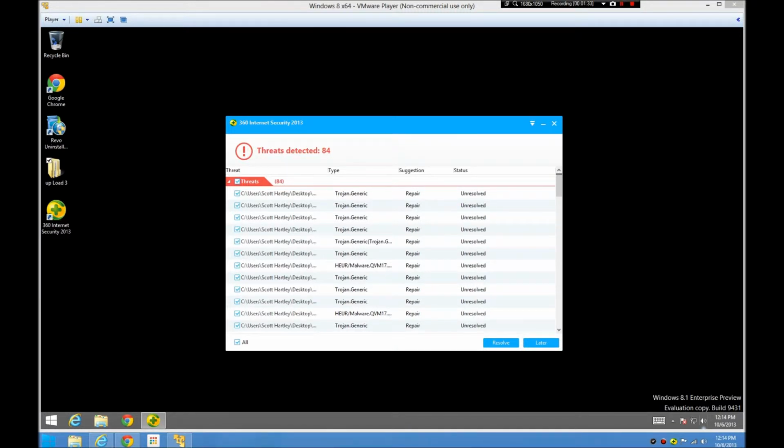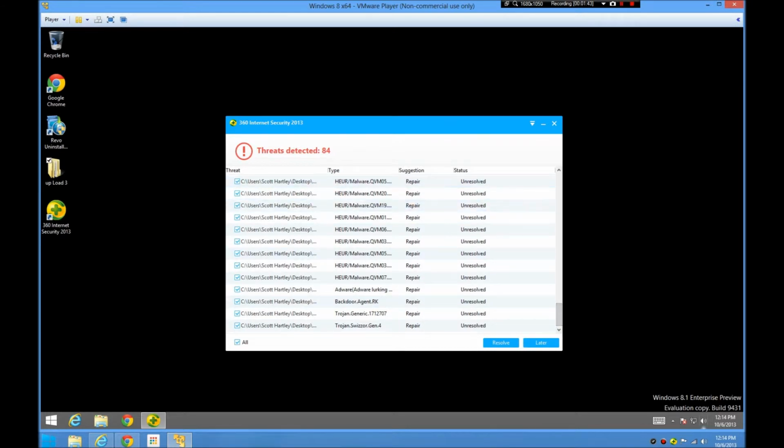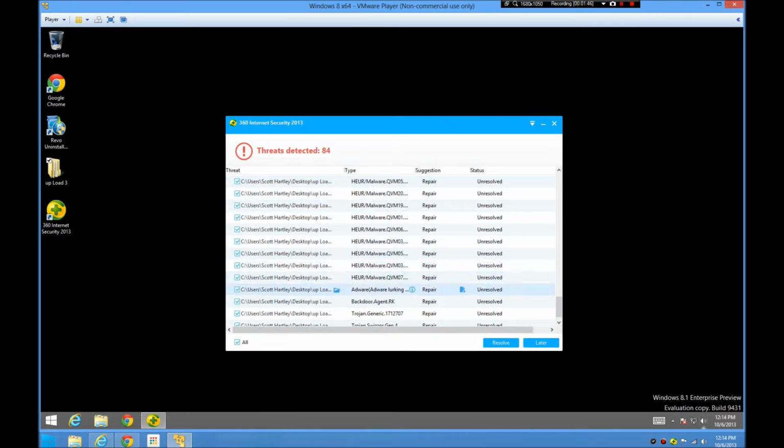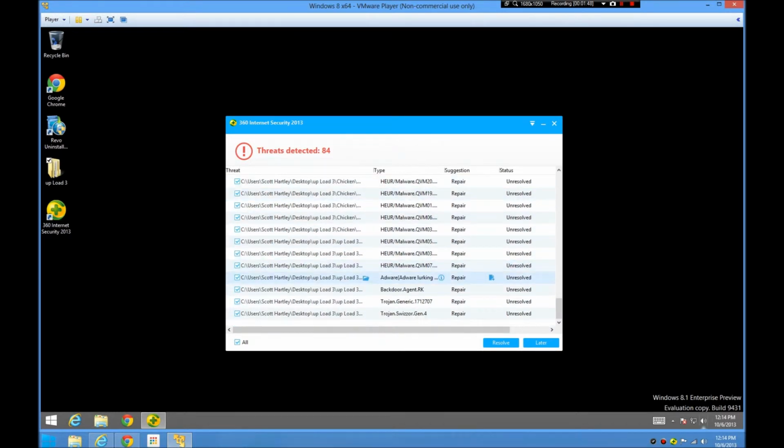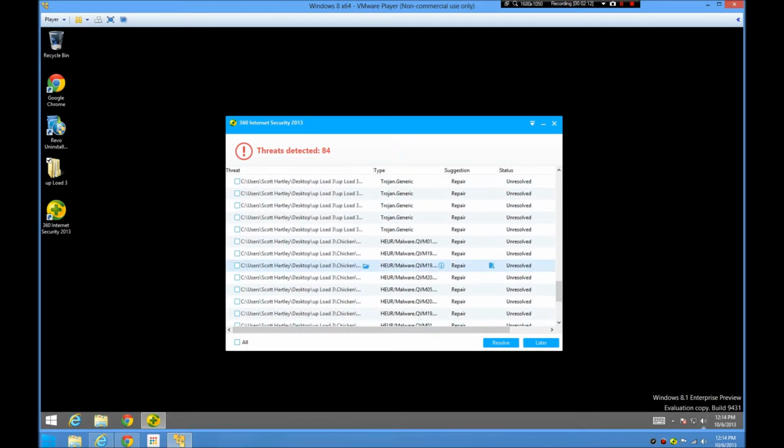Okay, and after doing so, it seems to have gotten an 84. Let's see if it detected the Ask Toolbar, because it technically is malicious, and it's registered as such, but it does not appear to be. Actually, an 84 is a pretty good test. I was hoping for something better, so we're just going to say suggestion. They say repair. I'm not going to do that, I'm just going to ignore them. But there you go. It scored a solid 84 out of 100 possible samples. That's a modest score. I figured it would have done better.